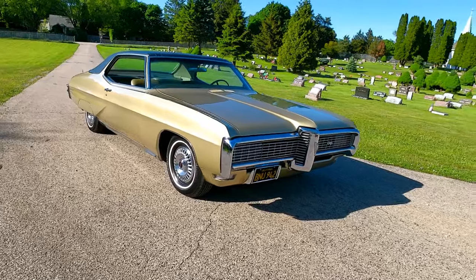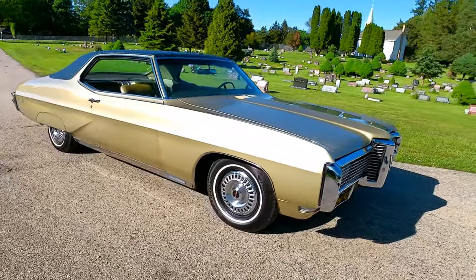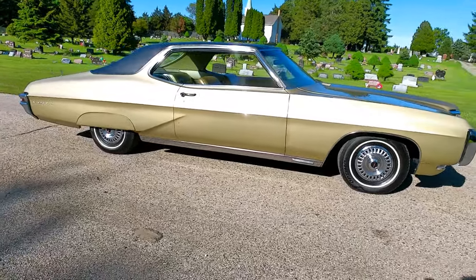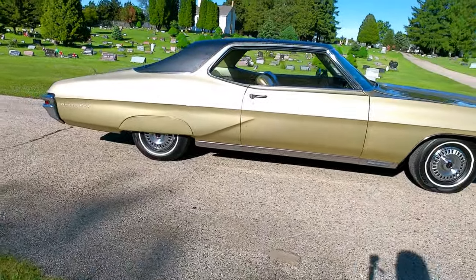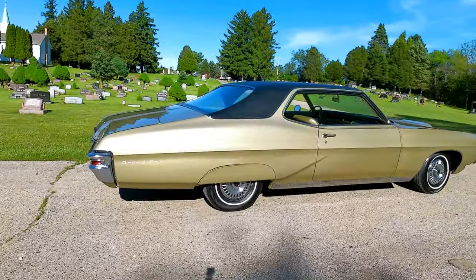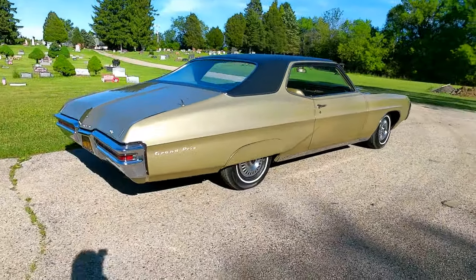Right, now here we go. We'll do a little walk around. This is my 1968 Pontiac Grand Prix Coupe. This color is called April Gold. I've had this car in my family since it was new in 1968.